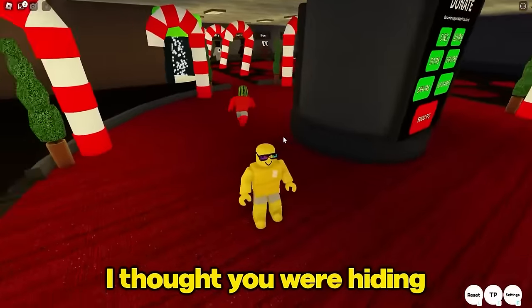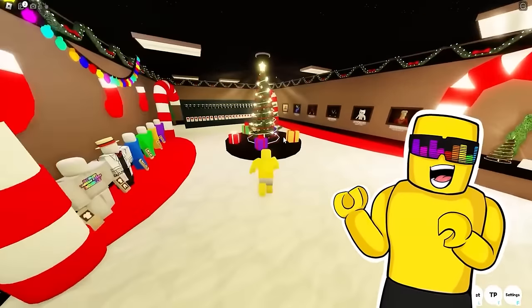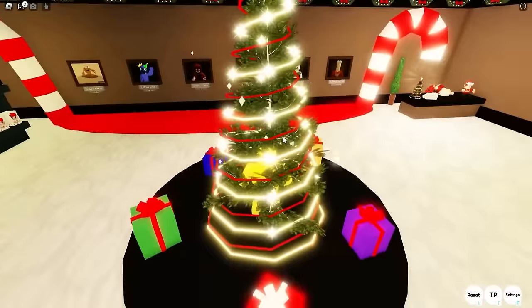Go and hide. You got 2 minutes. I thought you were hiding. Yeah, I'm hiding, that's what I meant. I'm gonna hide myself so that I can count more efficiently, inside of this tree. Okay, Melon, you have 2 minutes to hide.